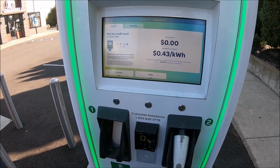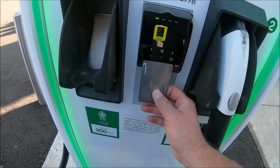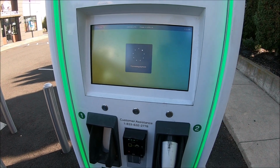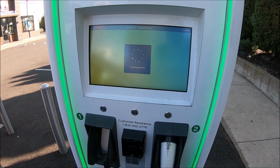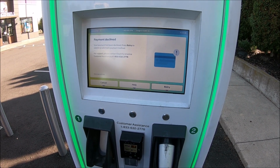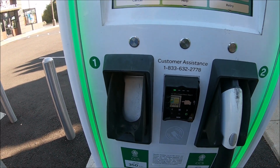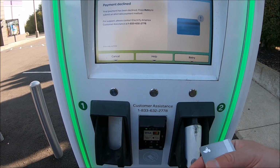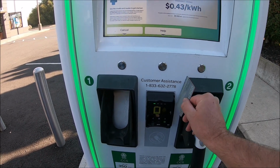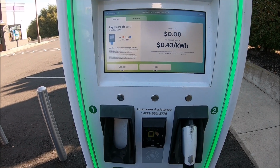Let's see what it does this time. Okay. Let's try this again here. Where the heck is it? There. Payment declined. That is weird. Let's retry. Let's slide. It says use chip reader.